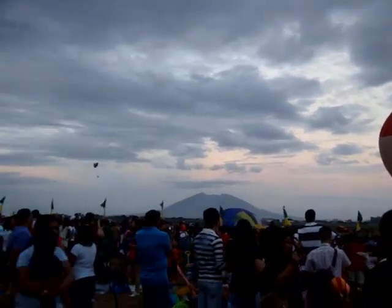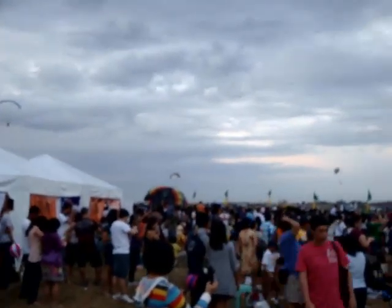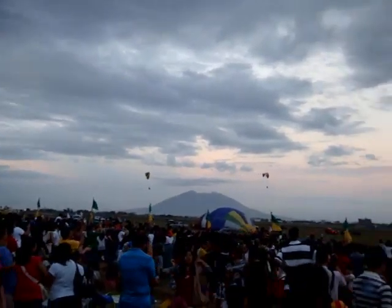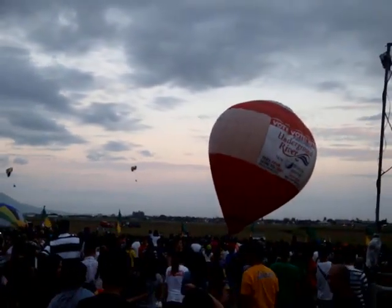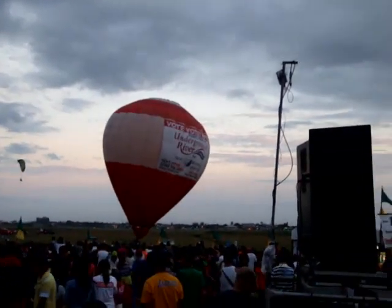We're trying our best, and we're hoping and praying that the wind dies down just a tad more, maybe 2 knots down, and then we're not going to have any problems. We've got two or three other balloons trying to inflate right now. So let's hope for the best, and stick around as we conclude the third day of the 16th Philippine International Hot Air Balloon Fiesta.